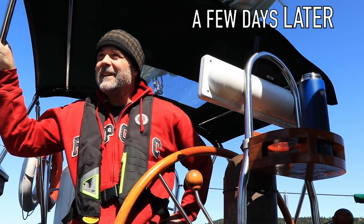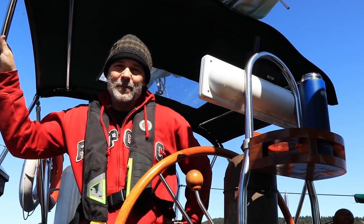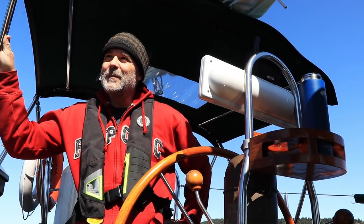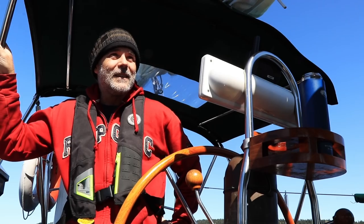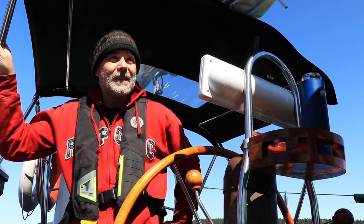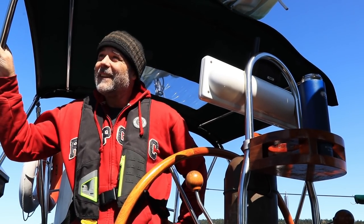Well, I just left the marina. It's another sunny day. Got about 8 knots of breeze. And I'm headed to Montague Harbor again. I thought it's time to leave the dock for a few nights. I'm single-handed this time. So, yeah, this will be fun.